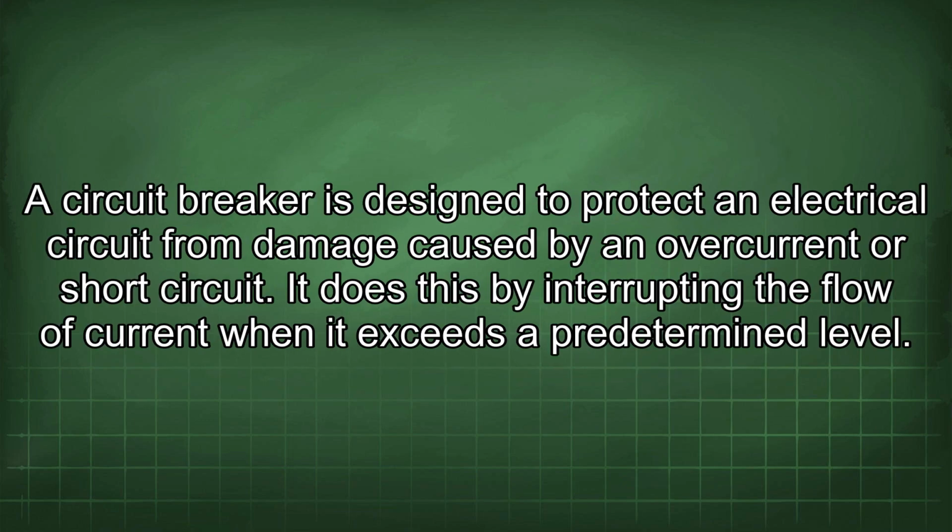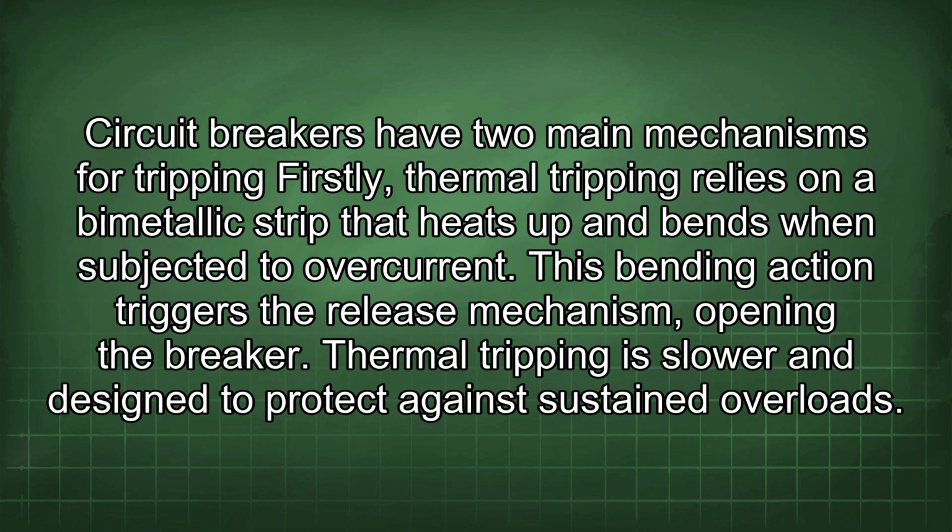A circuit breaker is designed to protect an electrical circuit from damage caused by an overcurrent or short circuit. It does this by interrupting the flow of current when it exceeds a predetermined level. Circuit breakers have two main mechanisms for tripping.